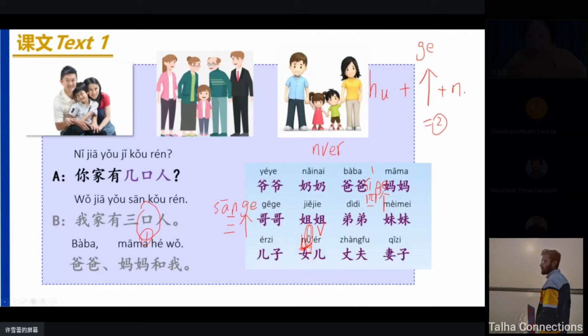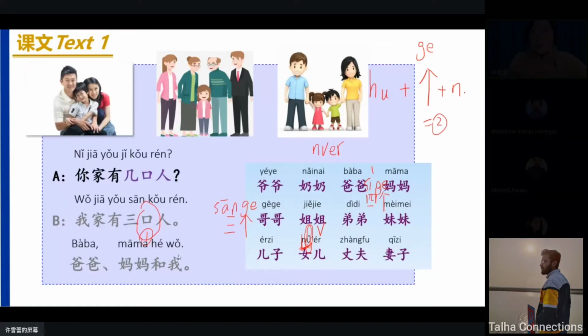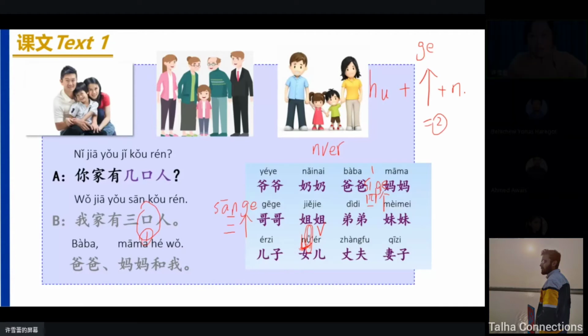Yéyé is grandfather. Yes. And at the end of the sentence, don't forget the period, full stop, to indicate that's a complete sentence. 我家有5口人，爸爸妈妈、哥哥、姐姐和我。Great. 我家有4口人，爸爸妈妈、弟弟和我。Great. Very good. You are talking about your family members. You can talk about the actual situation in your home. 我家有3个妹妹和3个弟弟。Yeah, correct sentence. Very good. 很好，很好 means very good.